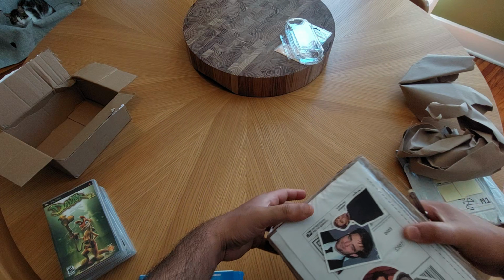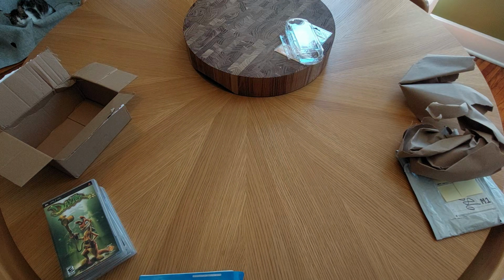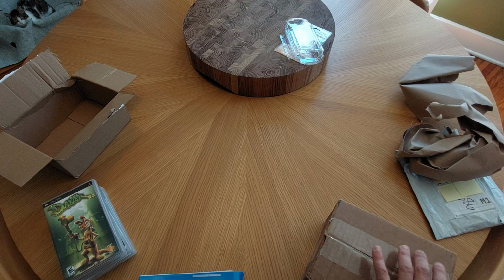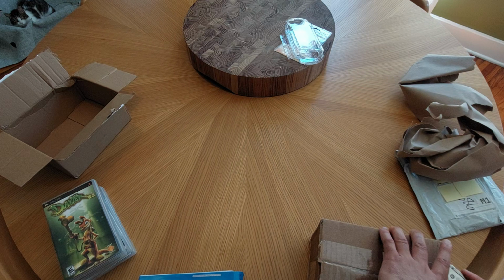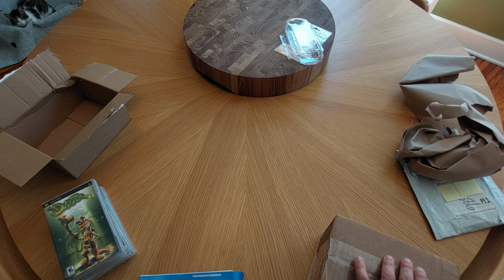All right, let me put this on again. Jesus Christ. All right, this is the system itself. It is the 1000. Let me see the best way. I actually might open it upside down, to be honest. I feel like that would be a lot easier. Cats are sleepy. They did go to war before this, so I'm sure they're tuckered out.